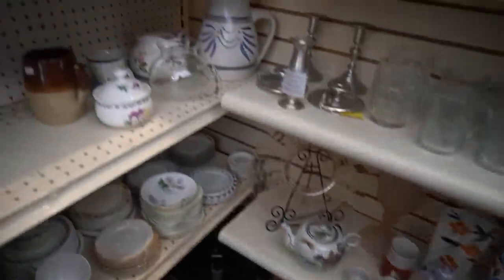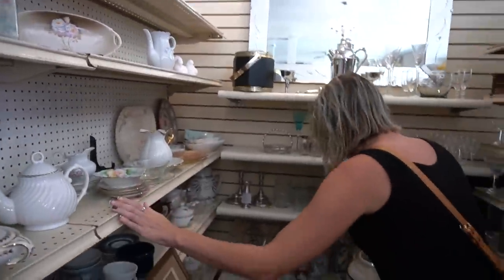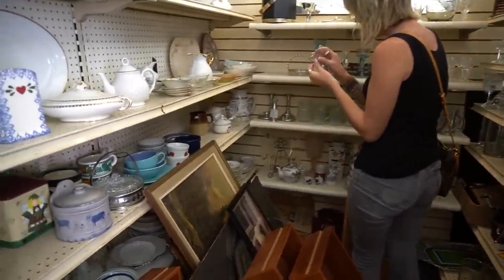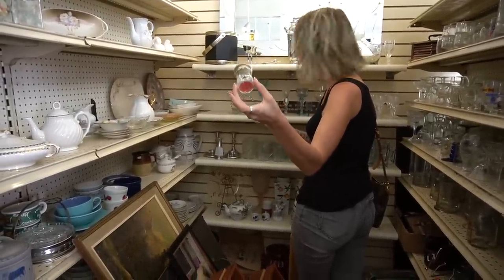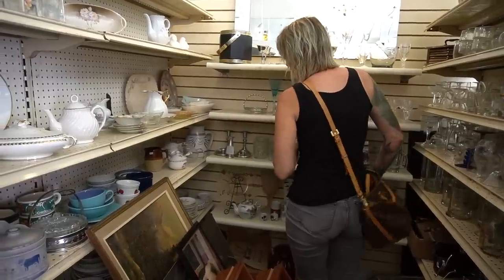I'm going to move it up here and then I'm going to step over, hopefully not break anything. Oh my gosh, I'm straddling these things. Okay. I want that plate right there. I'm going to turn you guys off to grab that. These are kind of cool, aren't they? $2 a piece? Look at the bottom. Interesting. That's not why I came back here. I came back here for this.